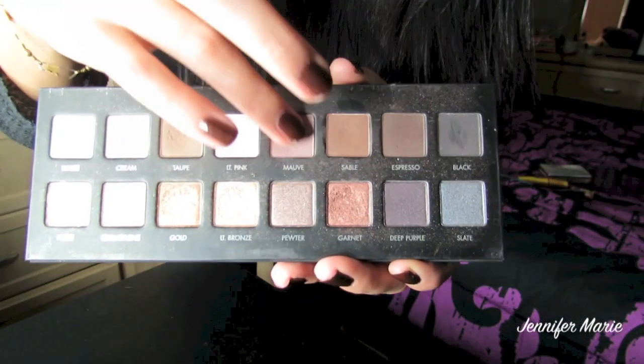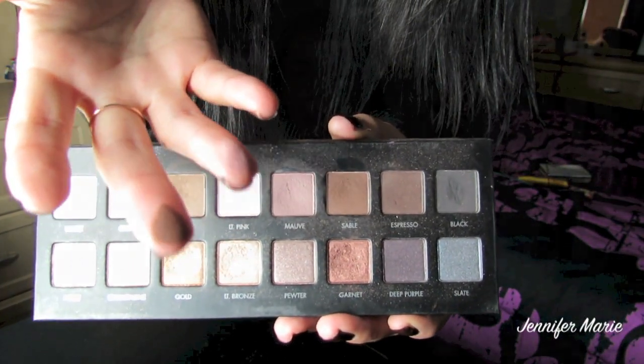I love this palette for an everyday look, as well as, they did throw some really nice colors in here as well. If you guys aren't familiar, the whole top row is of mattes and the whole bottom row is shimmery. Normally I wouldn't go for a really shimmery eye, but I really love these. They're not chunky glittery, they're more of like a shimmery sheen, and I absolutely love them.